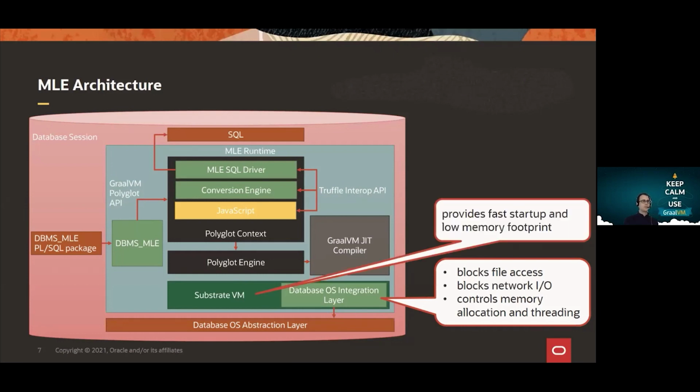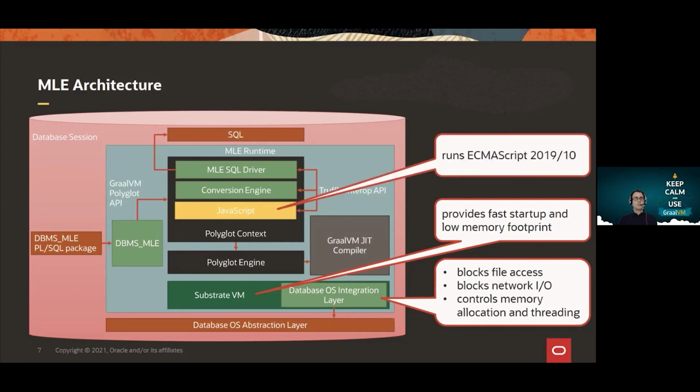It's important that we have some security guarantees here. We have Substrate VM, which means that we really have fast startup and a low memory footprint in the database, where you can have many parallel sessions, a very important thing. Last but not least, the JavaScript engine that we have in the database runs ECMAScript 10, so you can play around with all the latest JavaScript features, which is also worth mentioning. Compared to client-side browser code, I think it's ECMAScript 6 at the moment in Apex. So it really gives you some new features here.